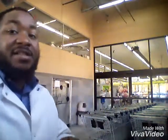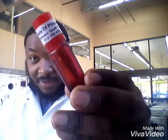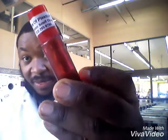Put just one or two squirts in, maybe three squirts. Don't fill the bottle all the way up. Put the label of the fragrance on that bottle, along with your number and the name of your business. Like here, Taste of Pleasure is the name of the fragrance, Professor Smell Good, and you got my number underneath.